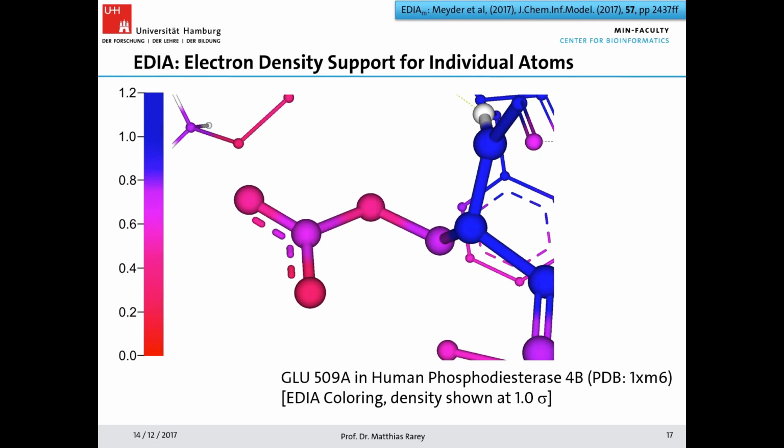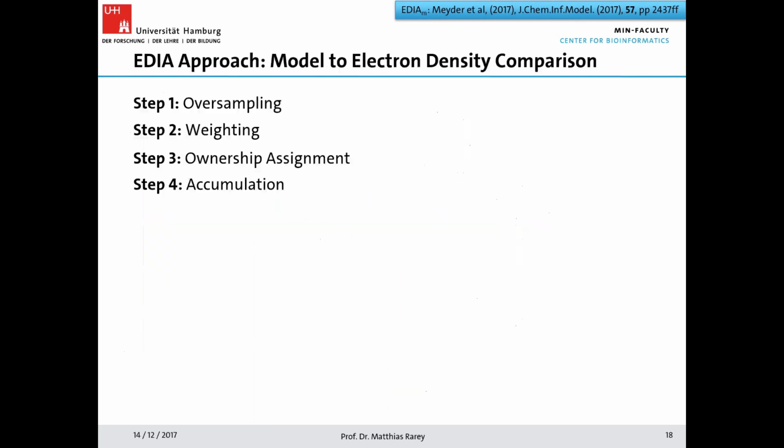And if you now look at the electron density at the 1 sigma level, you really see that the side chain here is by far not clear whether it's placed at this side or not. We believe that this is extremely important information for modeling, and of course also for us as method developers, because we trust these structures when we try to find new ways of dealing with protein structures, of docking and scoring, for example.